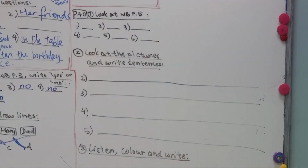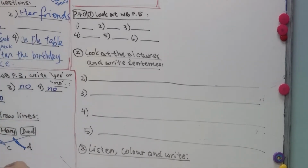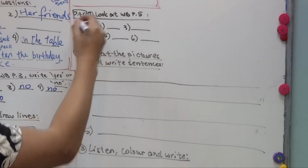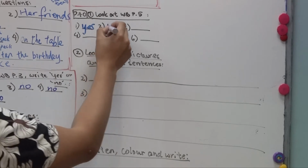So let's look at picture A. Look at picture A, okay? This is an art lesson. Is it an art lesson? Yes or no? Yes, right? So that's why they give us the example as yes, okay? The example is yes. Question number 2. The children have painted flowers. Yes or no? Yes, they have painted flowers.